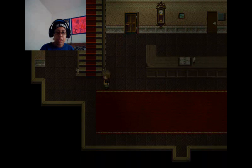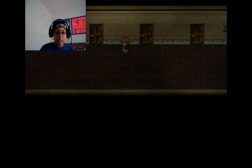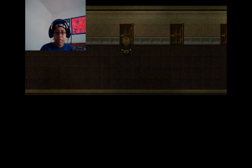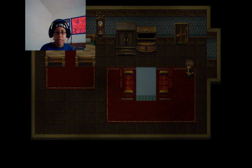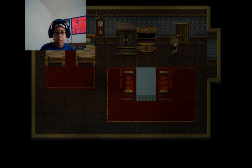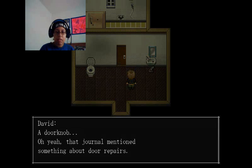So room 107 has to be this way then. Wait. There we go. Why the heck did I stop? This room is empty. What's the point of me coming? Oh, look, there's a key. Oh, never mind, it's a doorknob.